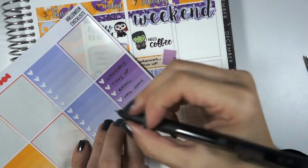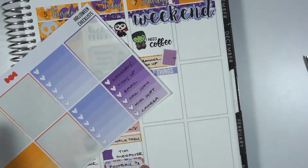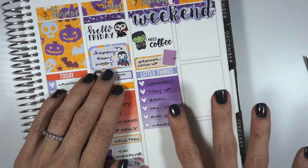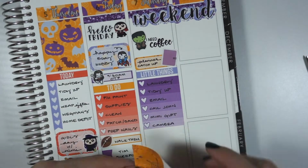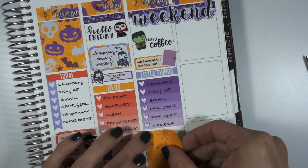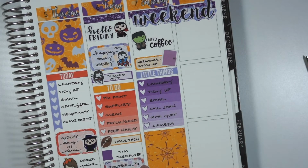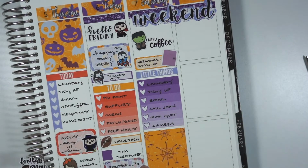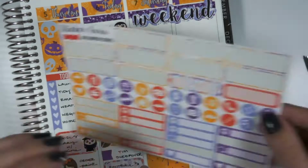Once I did that, I'm going to put down a full box at the bottom of the day. Usually our evenings are just filled with my son's football game and getting ready for that. So I put down the full box. Sorry, that's a little bit out of frame, guys. And then I'm also going to use a quarter box as well as this football game sticker from Love Shira to mark that down.